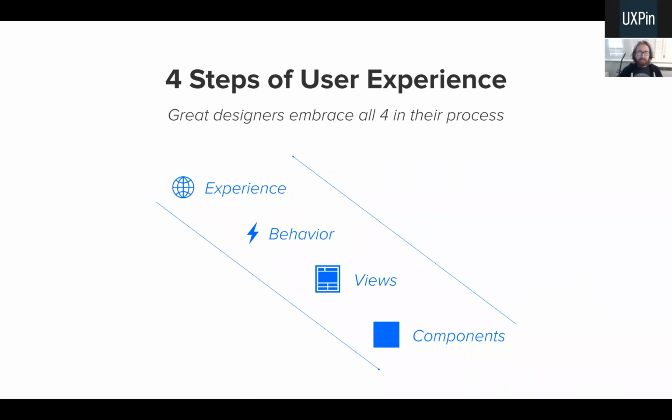Another step is just the interaction with the interface and how this behavior is being shaped. Then there is the thing on its own that is actually visible to the user right now. And then this thing consists of components that we designers put in place and organize as information for our users. So, 4 steps.